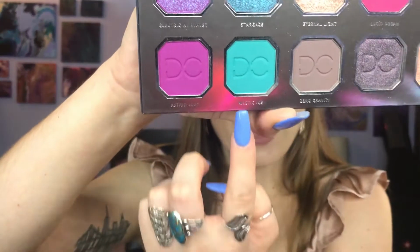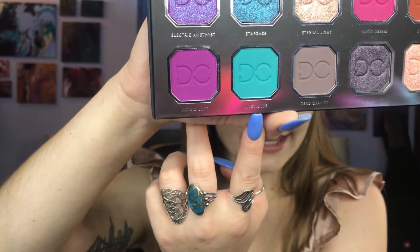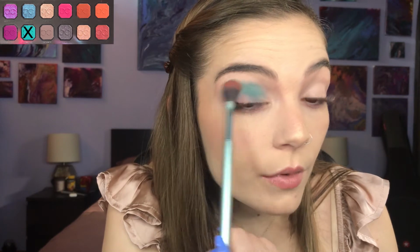All right, right off the bat, we're gonna go into this gorgeous turquoise. This is called Mystic Ice. I'm trying to go in pretty light to start off because, again, I don't know what I'm doing. So I think we're just gonna cover all of this. We're probably gonna do a cut crease because, you know what, I'm challenging myself anyway.